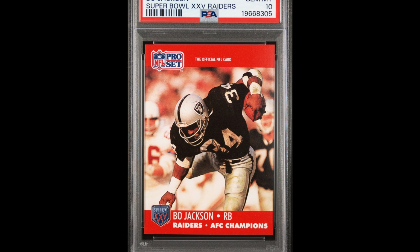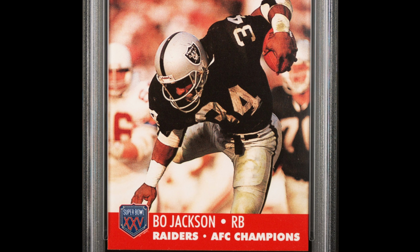But have you ever seen this Bo Jackson Super Bowl 25 card? Yes, this exists. Yes, this is a real thing. Yes, they really printed it. Yes, it is worth thousands of dollars. It never showed up in packs, however. You've got to know a guy who knows a guy, just like the rest of the real crazy cards.